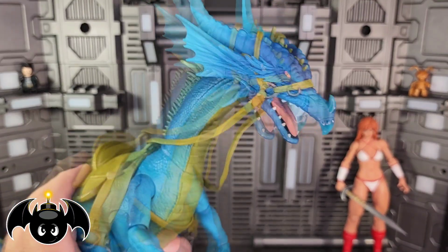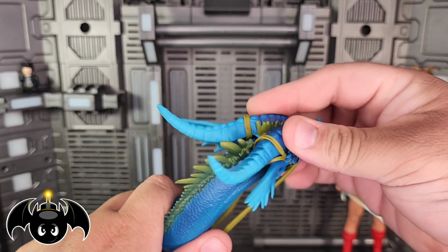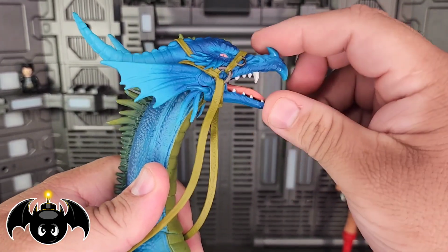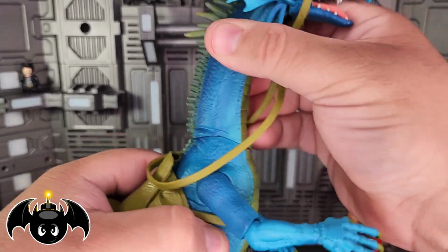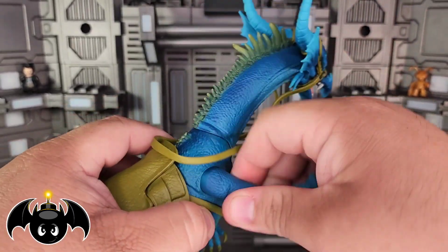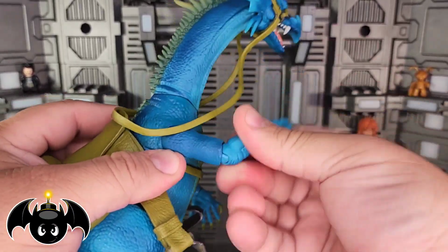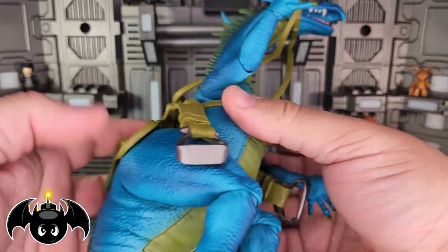So now his articulation. We get a head on a ball peg at the base of the head right there, just like that, rolls all around, does all the things you need it to do. Again, the lower jaw right here is articulated. Same thing with the bottom of the neck, rotate, spin around, roll around. Shoulders can go forward and backwards, out a little bit. We get elbow articulation, rotation right there, and hinges and swivels at the wrist.